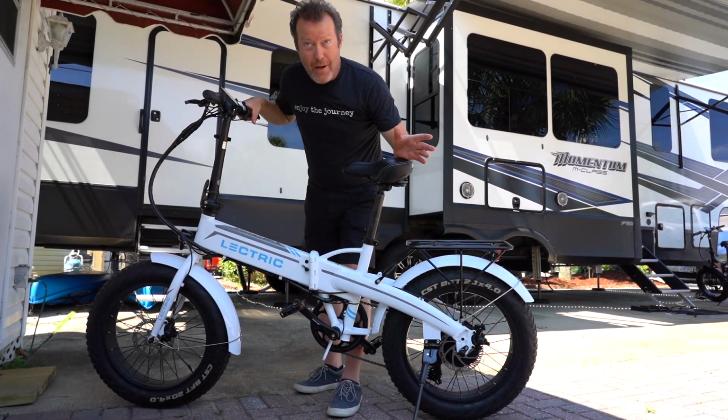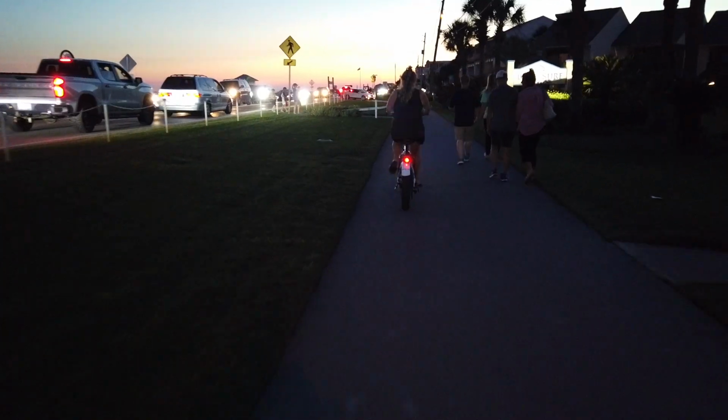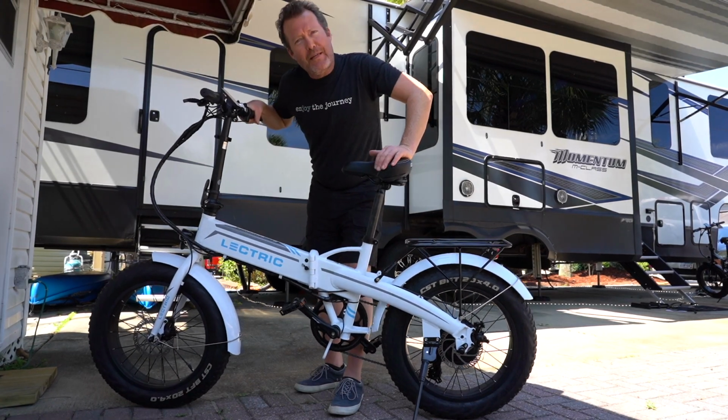We did notice that where we are right now, there's a lot of people out on the sidewalks and they're pretty clueless about when you're coming up behind them, so you do need to add a bell. Yeah, definitely read the manual.